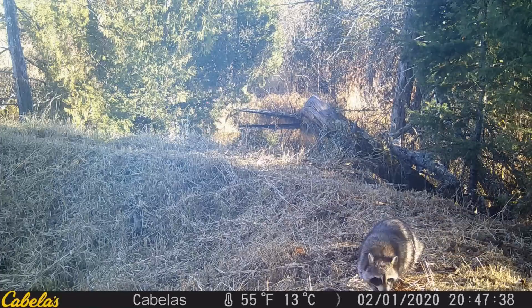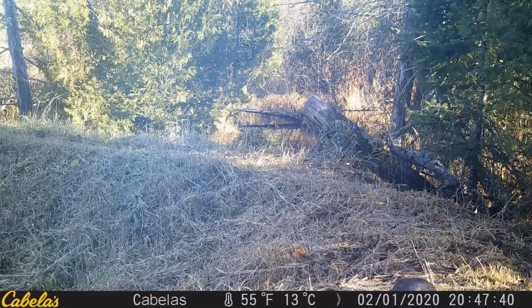Surprisingly enough, this is only the second time that I've observed raccoons out around that cabin area.